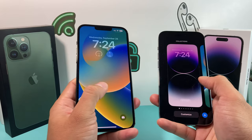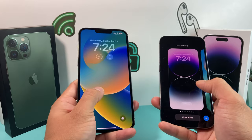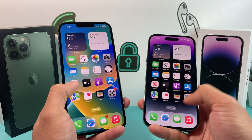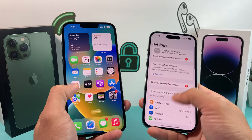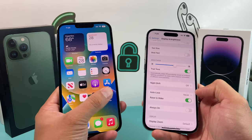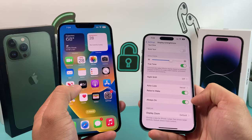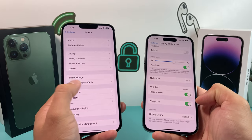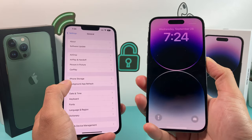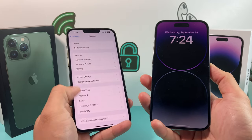One big feature on the iPhone 14 Pro that on the 13 Pro you don't have is the display. Now you have the feature of always on. So if you go into display and check out this feature for always on, you can always have your phone be always on. So to show you a demo of that, you have this lock screen, we close it, it just goes darker.